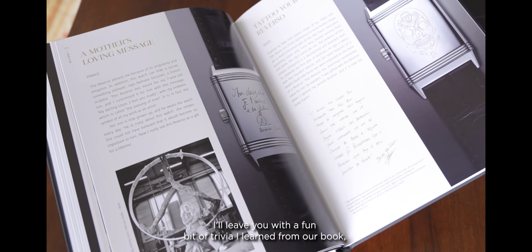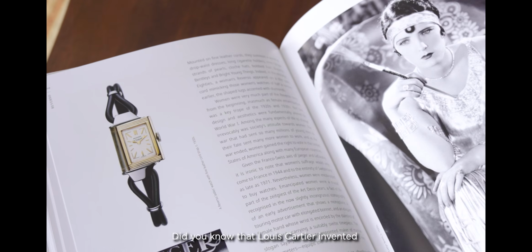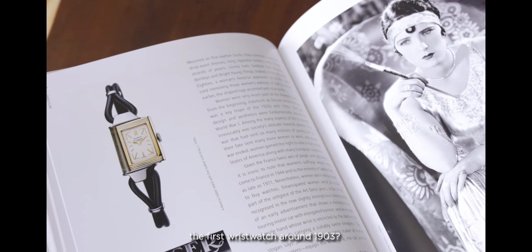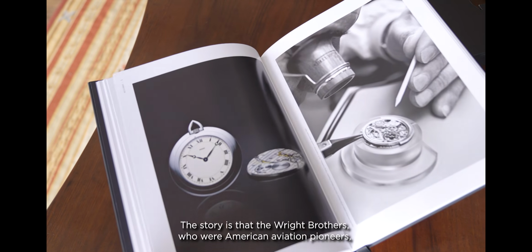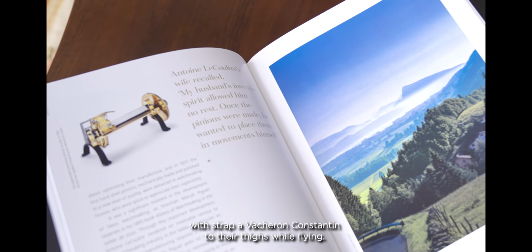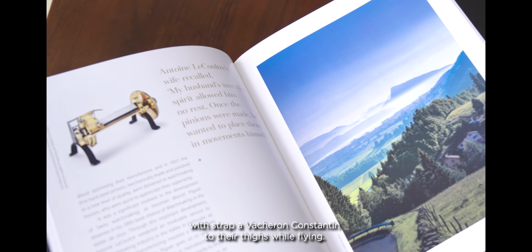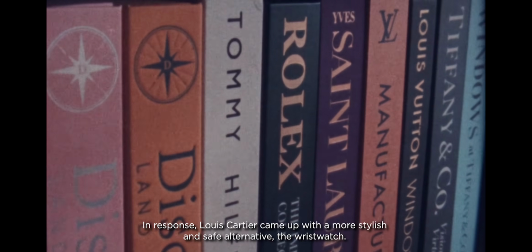I'll leave you with a fun bit of trivia I learned from our book, The Impossible Collection of Watches. Did you know that Louis Cartier invented the first wristwatch around 1903? The story is that the Wright brothers, who were American aviation pioneers, would strap a Vacheron Constantin to their thighs while flying. In response, Louis Cartier came up with a more stylish and safe alternative, the wristwatch.